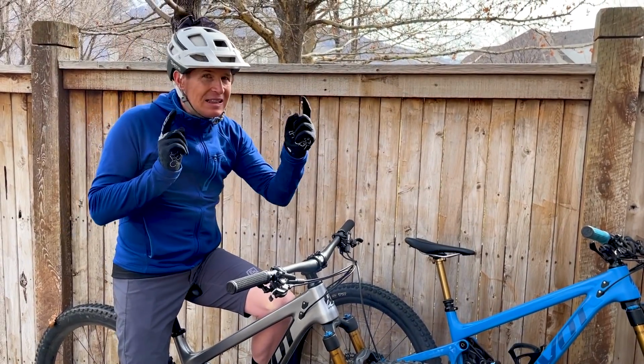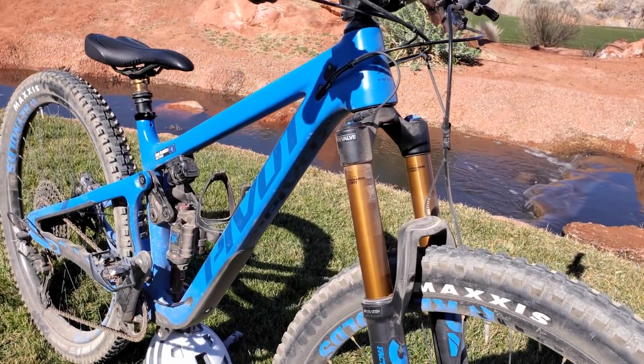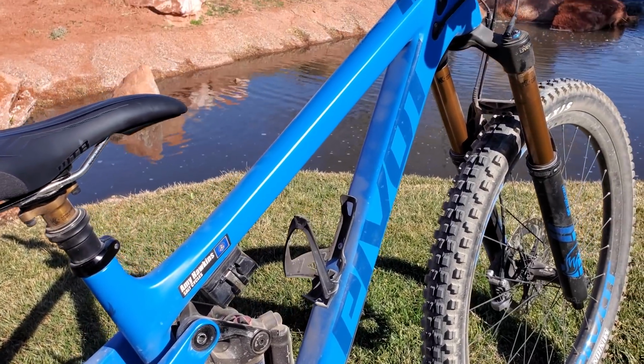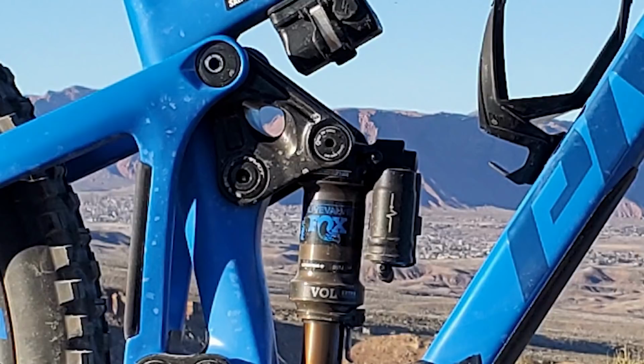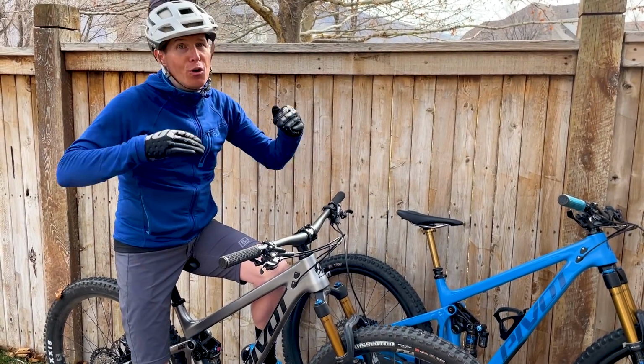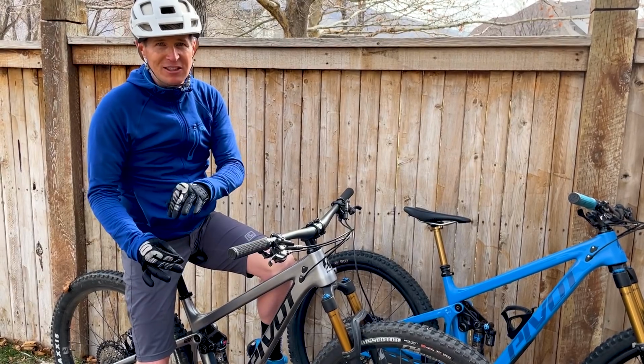I mean, the Switchblade is just a little bit longer wheelbase. The Switchblade has a very similar 66 degree head tube angle. They both have a 75 or 75.5 degree seat tube angle. They both have these flip switches where you can go into the high or low setting in the Switchblade, or into the low or lower setting, which is how I've been riding the Trail 429, in the lower setting.